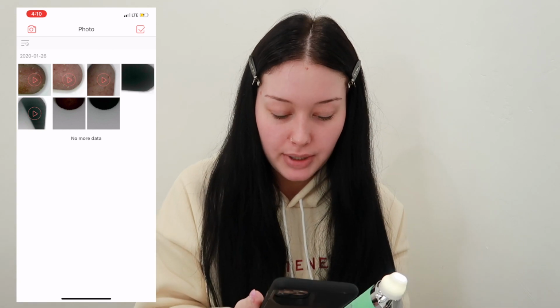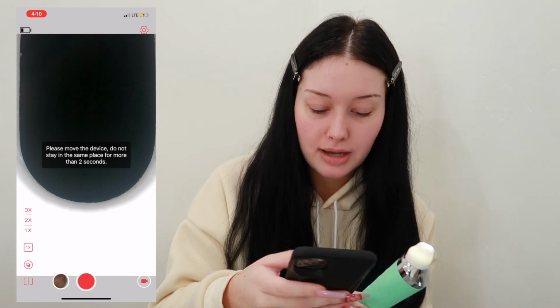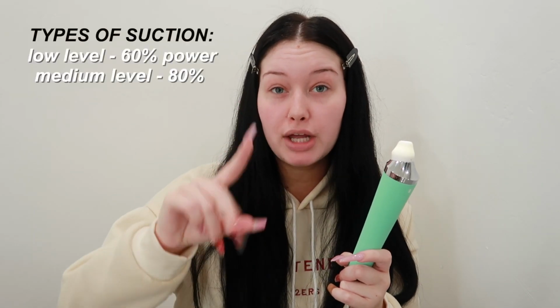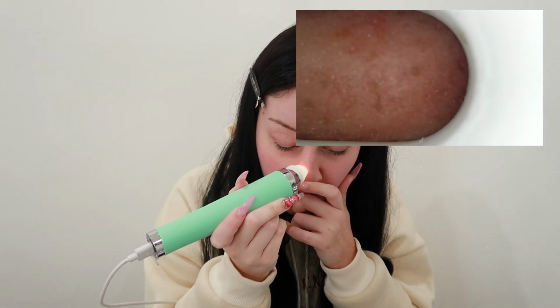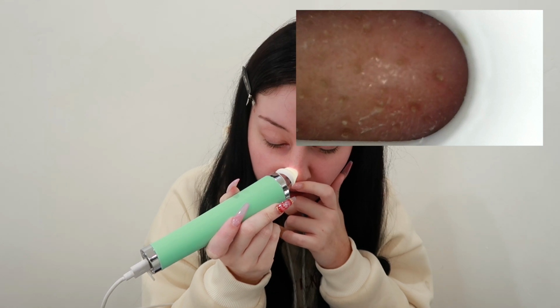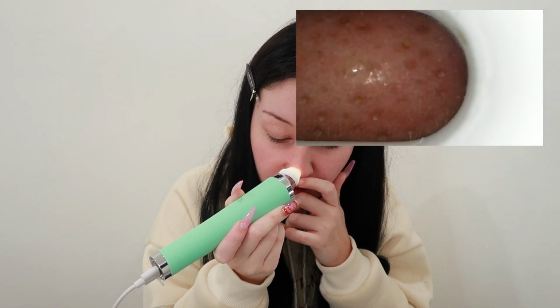Click this little camera, and it has a bunch of different zoom options. It has 1 times, 2 times, 3 times. We're going to make the suction on 2 times. There's 3 different speeds for the suction: 1, 2, and 3. And you just go around your nose. My nose is actually not looking that bad. I have a lot of dry skin, as you can tell. It looks really gross over here. Look at how disgusting that is. Ew!